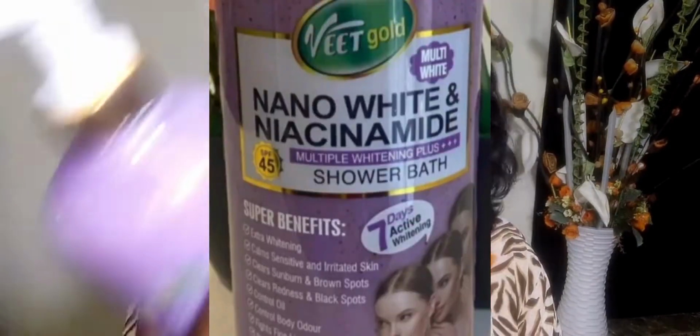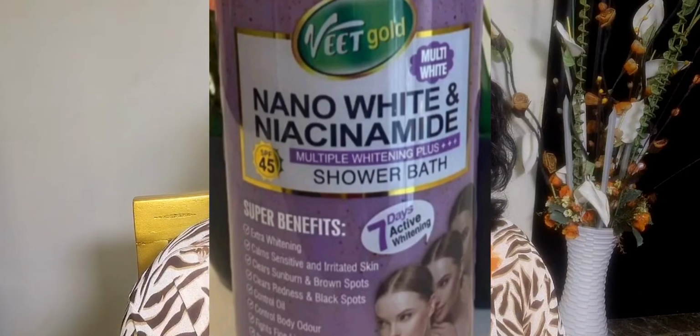So most of us are no strangers to Veetgold. I think they even have lipsticks. I think they have a powder and so on. But today I want to talk about their shower baths. Their Nano White and Niacinamide shower baths. This one.